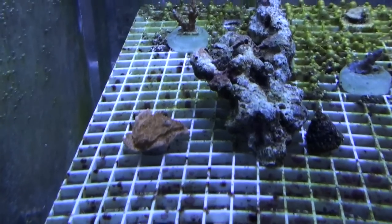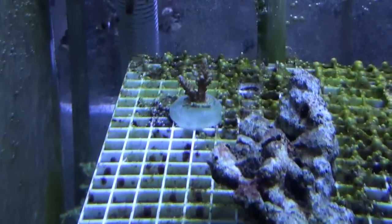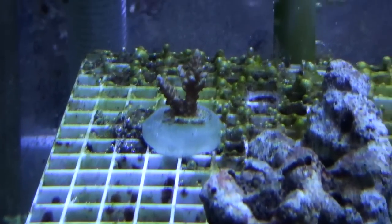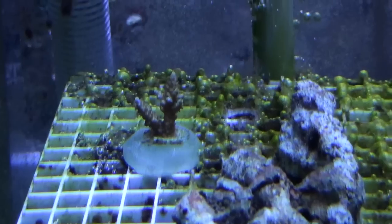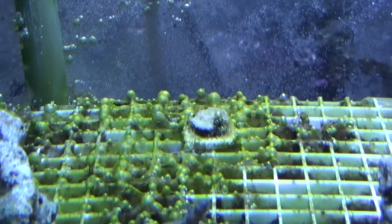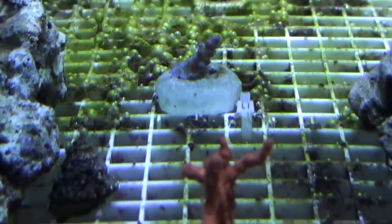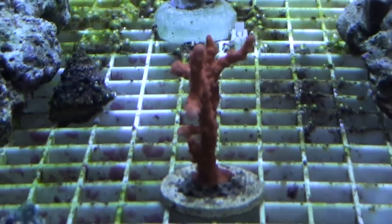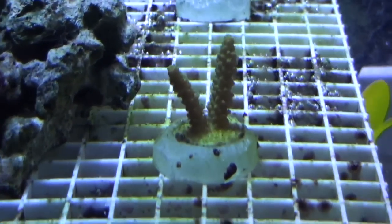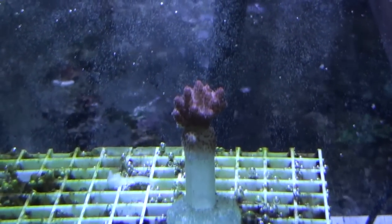This is the red cap, and that's the purple nana. I just wish that you could see the different colors here. And Leng's cap there, and this is the blue tort, Montipora setosa. This is the green barley, and that's the red planet.